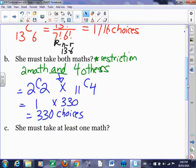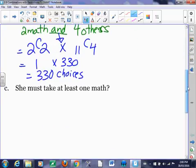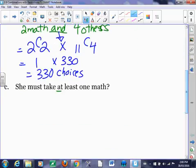Now for the last question, and it's the hardest one. It says you must take at least 1 math. So realize there are 2 different cases here. You're either going to take 1 math, or you're going to take both maths, or 2 maths.